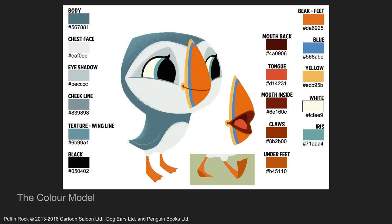And then we produce color models for all the different times of day. Daytime will be these neutral colors for Una. She has nighttime colors. She has colors for the snow episode and different colors for underwater and stuff like that. We use a script then to process those palettes to be different for each episode.